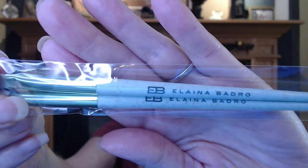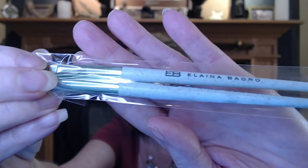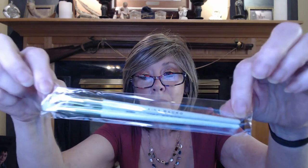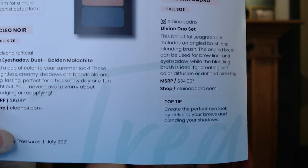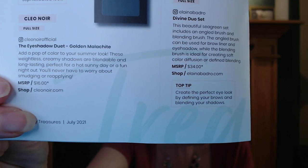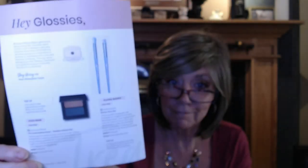Alrighty, so let's go in order of what's in here. It looks like the first thing is these beautiful little brushes by Elena Badrow. It's a sea green with gold speckles, an angled brush and a blending brush maybe. Let's read about them, shall we? It's a beautiful sea green set that includes an angled brush and a blending brush, and the MSRP on this is $34. So off to a good start, $34.